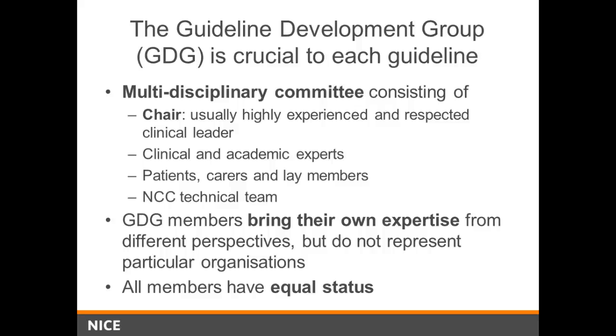Now, GDG members bring their own expertise, so they have different perspectives, but they don't represent a particular organisation or a particular hospital, particular body, or so on. And all members have equal status, regardless of how senior they may be in their different professional roles. The other thing to note is that GDG members are recruited openly through advertisements on the websites, and NICE and the NCCs make active efforts to engage different stakeholder groups like professional associations as well as patient organisations in this recruitment process.